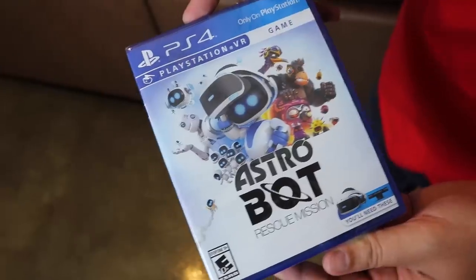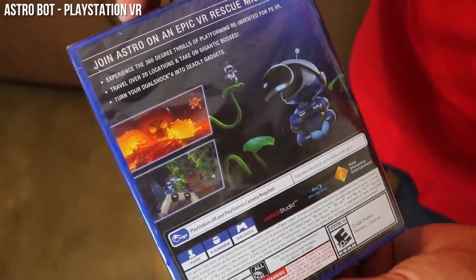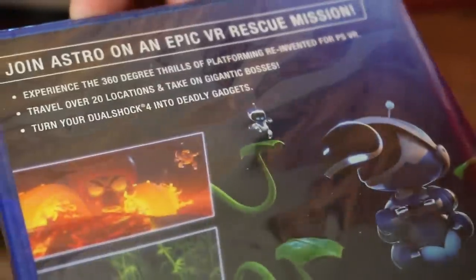So a lot of us are finding deals out in the wild. This one was not. This one I ordered online. But that's because it's Astrobot for the PlayStation VR. A lot of the reviews coming out for PSVR games are like, that's a cool experience, that's not a cool experience, etc. I got this because the reviews are like, this is the best VR game to get. And wow, in fact, really?